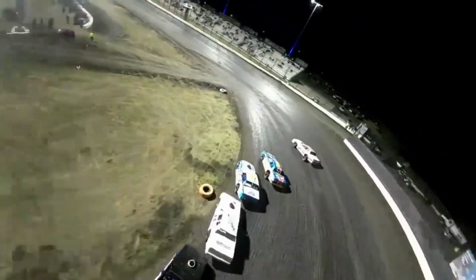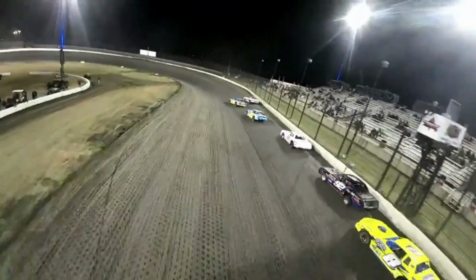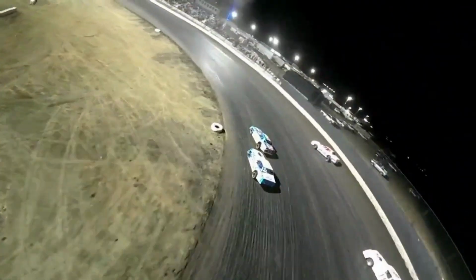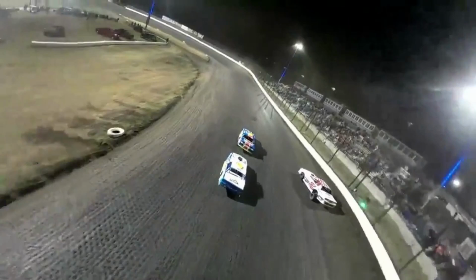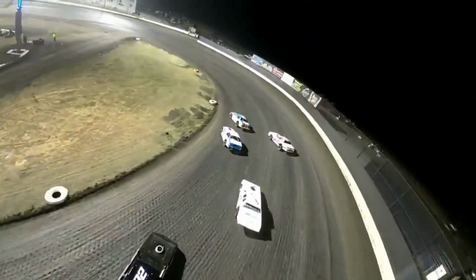Now here comes Peyton Taylor. Taylor in the 11 going to go up and lean on that left rear quarter panel. Not getting him out of shape, just letting him know he's there. Cole Scherzinski down to the inside, looking for the top spot. They'll drag race it onto the back straightaway. And you will have a new race leader.